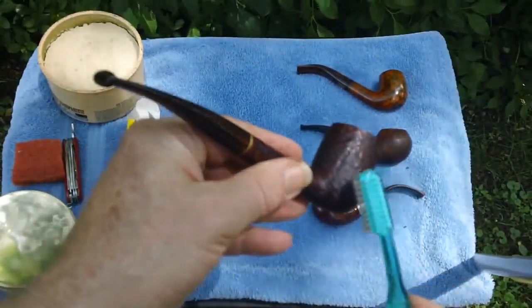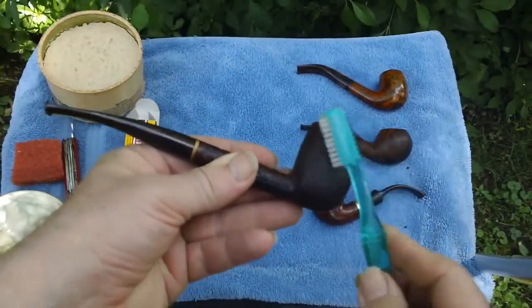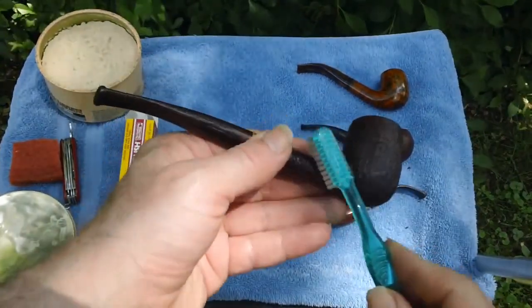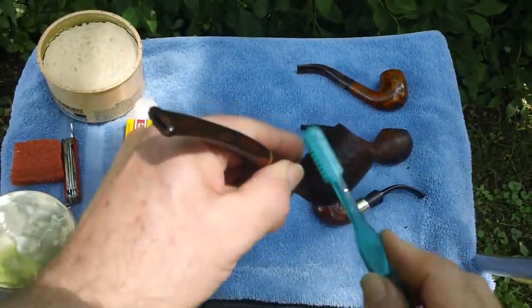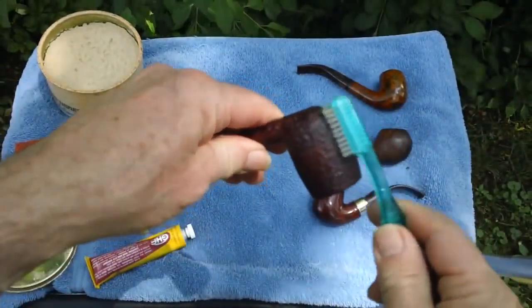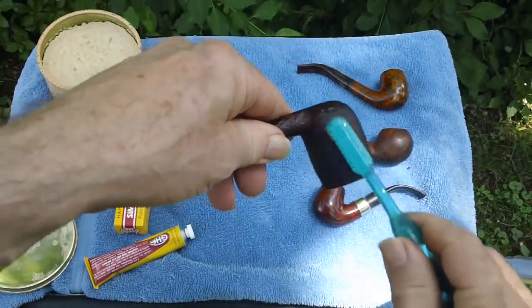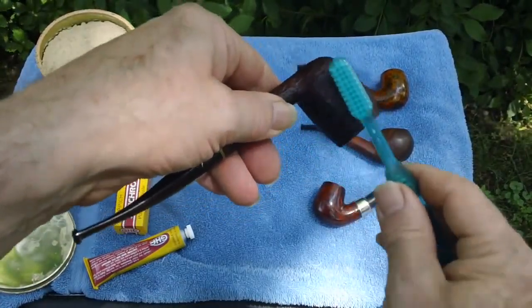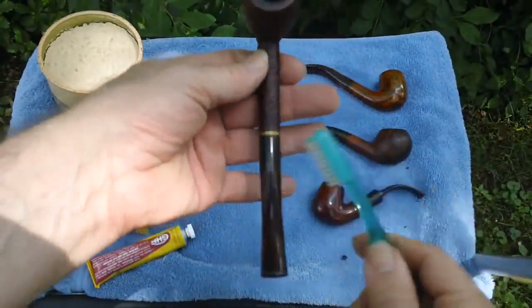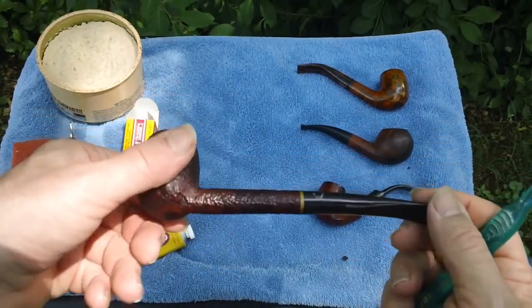And I always have a clean toothbrush handy. Of course, I don't use it on my teeth, but just to clean this up and to get the stuff out of those grooves. You guys that have cleaned up estate pipes, these are a real challenge because you're going to spend hours with the toothbrush cleaning that crud out. But it's well worth it. And again, this one has a lucite stem, so it's fairly easy to clean up.